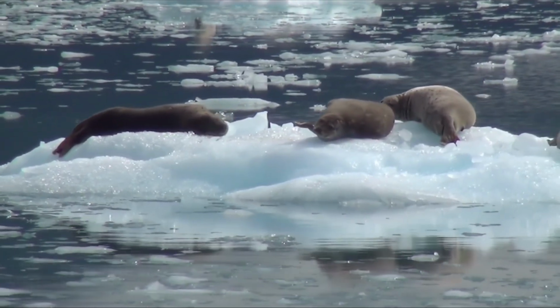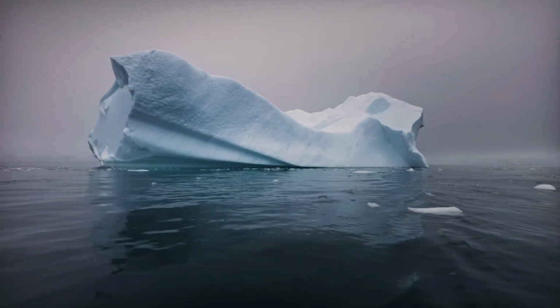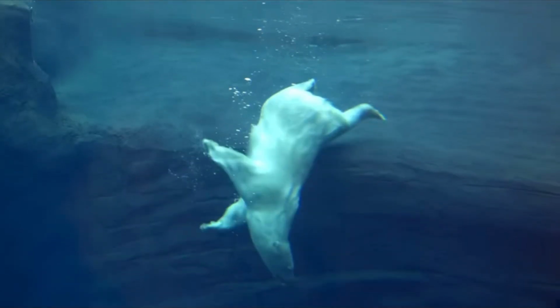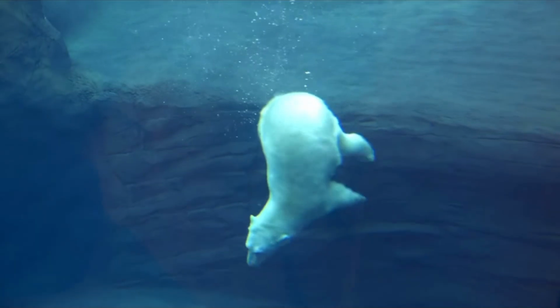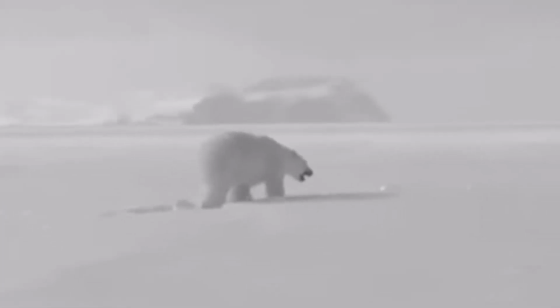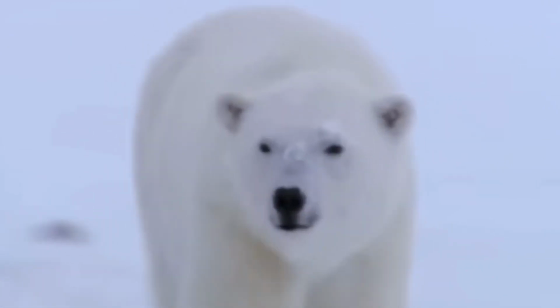Sadly, the Arctic is changing fast. Ice that used to stay frozen year-round now melts for months at a time, and the bears have to adapt. They're swimming longer distances, sometimes for days just to find solid ice or their next meal. Some are even spending more time on land, searching coastlines for food where they'd normally never go. It's not the life they were made for, but they're adjusting in ways most animals couldn't.